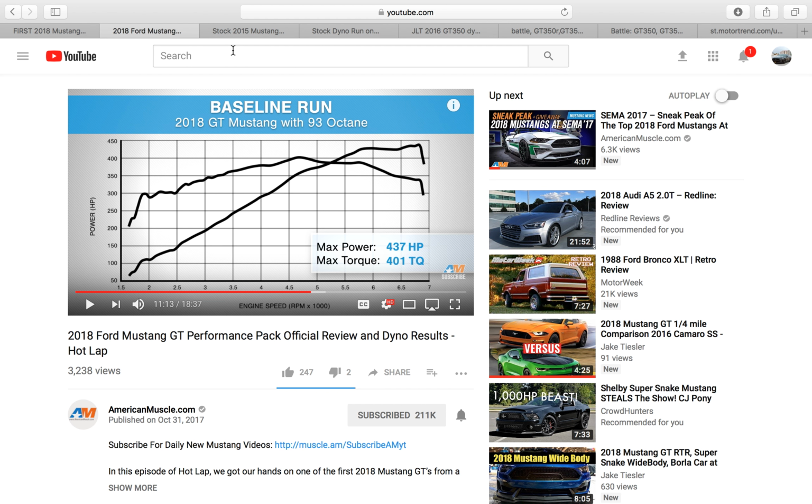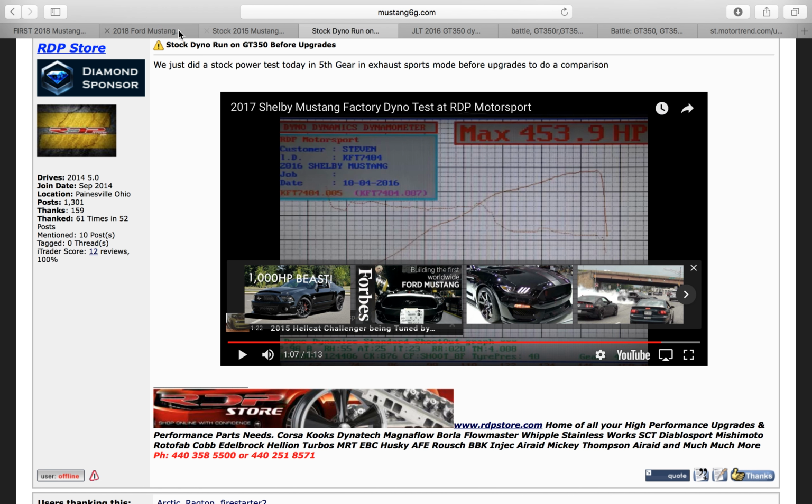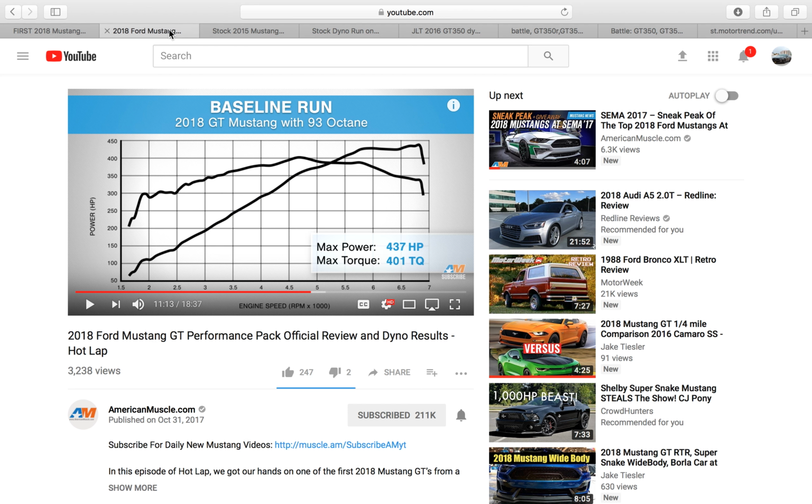And it makes you wonder, the GT350 is amazing and it's a great road race vehicle, but if you get the Performance Package 1, or especially if they get the Level 2 Performance Package, is that going to just run right with a GT350 on the racetrack around the road course?